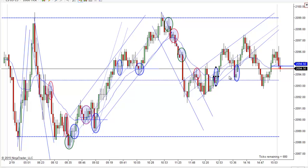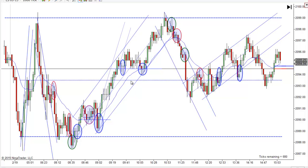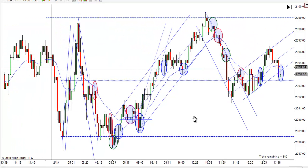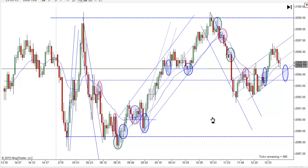Some of my bars look different. I don't know why that's down there like that. I don't know if reloading it had something to do with that. But most of my lines still fit the same way for the most part. Some of the bars look a little bit different. But you can see it didn't really change my chart a whole lot. It changes your bars, but the patterns are all pretty much the same.